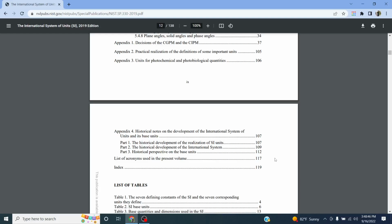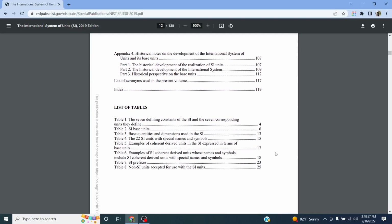Part 1, the historical development of the realization of SI units. Part 2, the historical development of the International System. Part 3, historical perspective on the base units. List of acronyms used in the present volume. Index. List of tables. Table 1, the 7 defining constants of the SI and the 7 corresponding units they define.